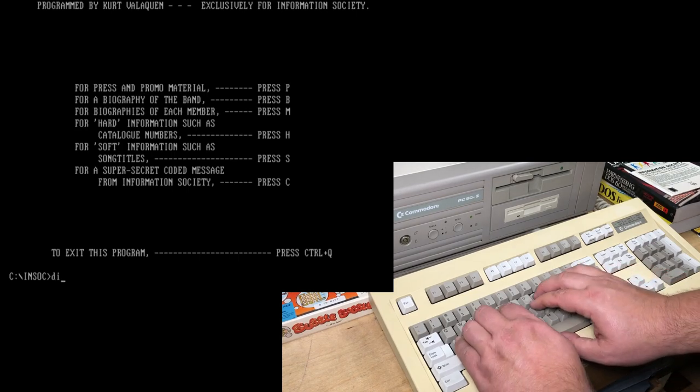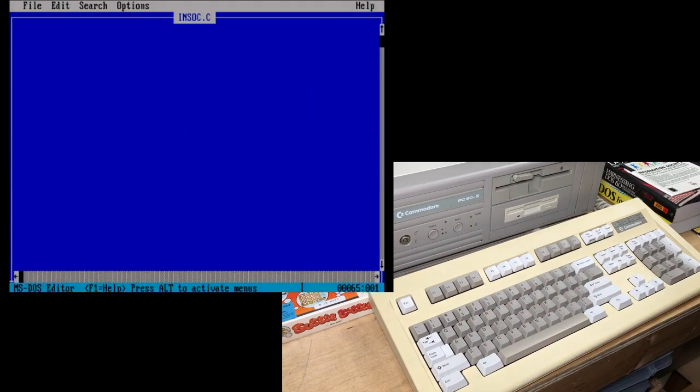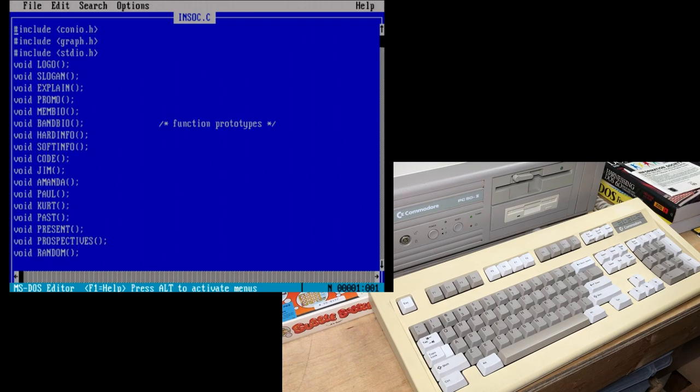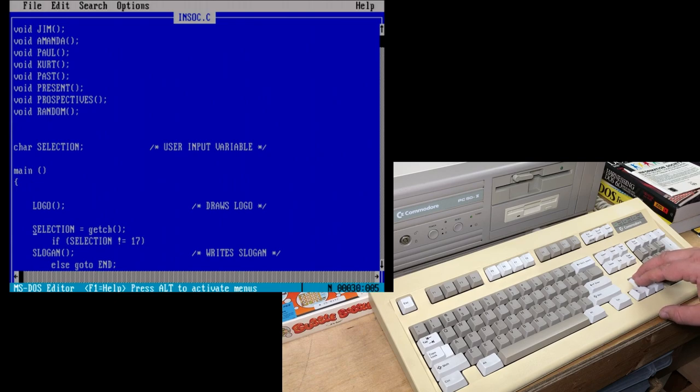So the thing that we haven't looked at yet is this INSOC.C. So if we just edit INSOC.C, yeah, it's actually all the source code of this. Include conio, graphics, standard input output, function prototypes, a whole bunch of void functions, past, present. So this is, I guess, all the different screens. The user input variable. Okay, and here's the main function.